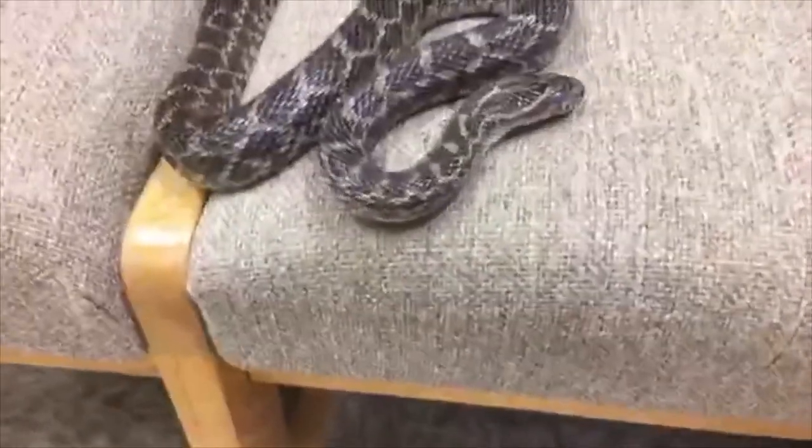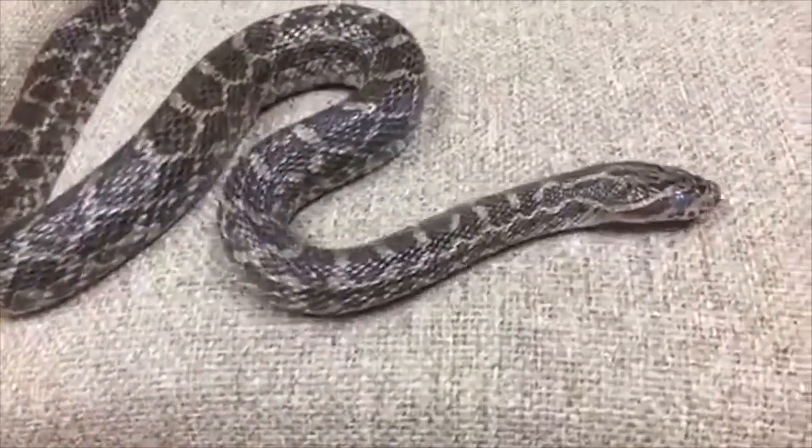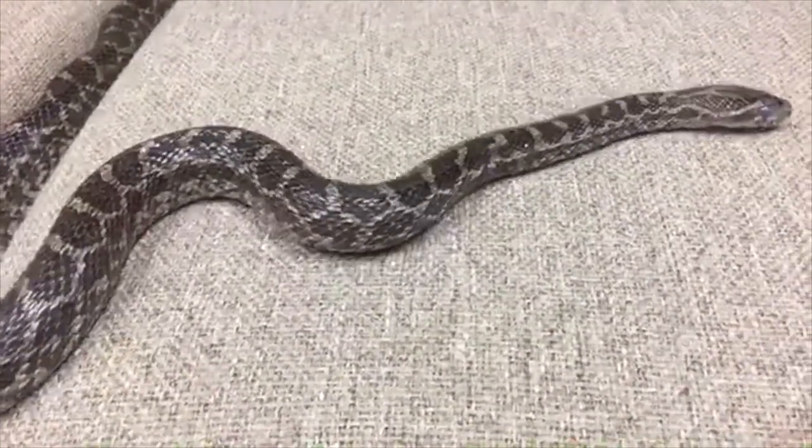And snakes can sometimes shed in pieces. And if snakes are shedding in pieces, that's kind of showing that they're not having a very healthy shed. Either they're not humid enough and it's too dry, or maybe they are sick. So those are some things that we watch out for in healthy snakes.